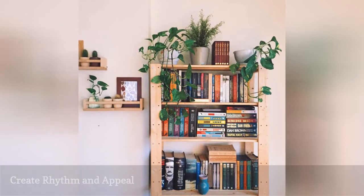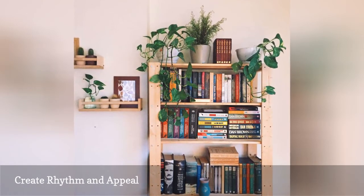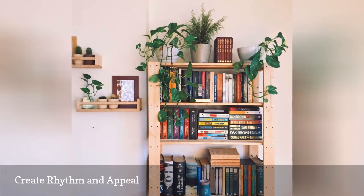Dozens of books lined up vertically from floor to ceiling look stuffy. Breaking up the monotony with horizontal stacks adds a little visual rhythm that appears less formal.